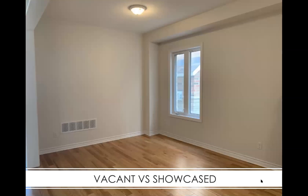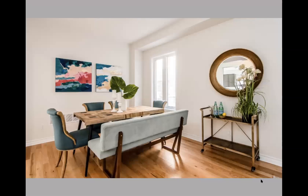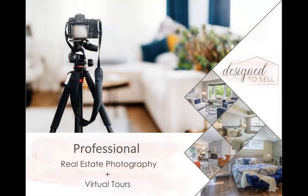Vacant versus showcase, or vacant versus staged. Vacant rooms always look smaller than they actually are. People have no perspective on what size furniture they can actually fit in that room. So when we showcase, it shows the true scale, the true size of the room. And there we are, just some pops of color.